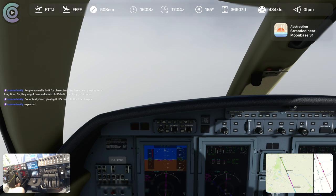I played it like a year ago when there was a closed beta, and it was all right. It had some weird elements to it. I haven't looked at it since. I kind of like the idea of it, but we'll see. I'm not a big fan of having to join like a giant guild or something to accomplish things.